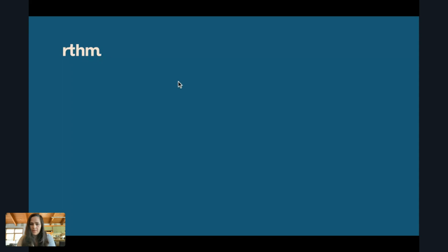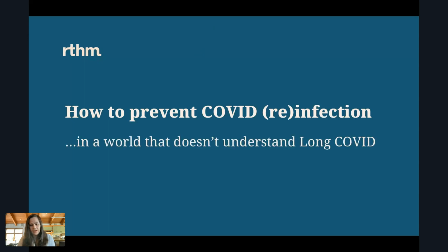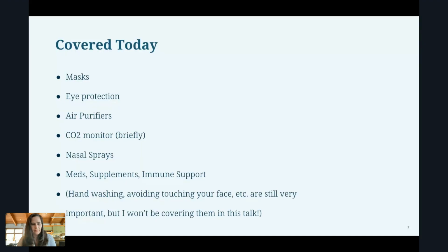All righty, so I'm going to jump in. Today we're talking about how to prevent COVID infection or reinfection in a world that doesn't really understand long COVID. It seems like the world's really trying to move on from COVID and minimizing how much of a risk this still is. So we're going through this presentation together to see what things you can do to try and protect yourself. Today we're going to be covering things like masks, eye protection, air purifiers.